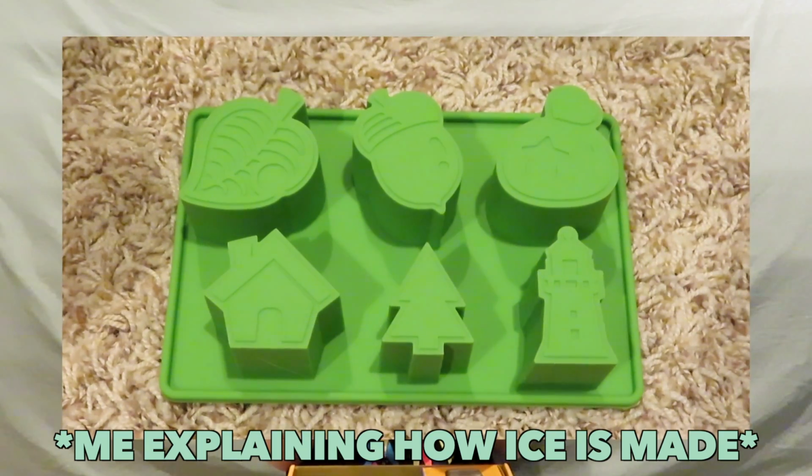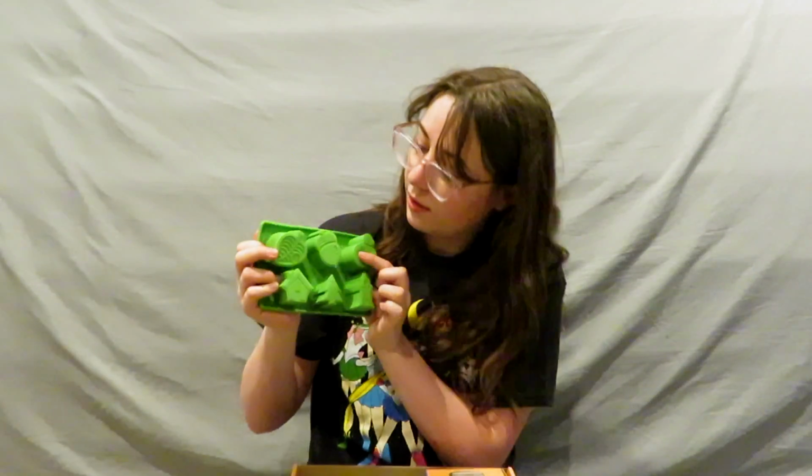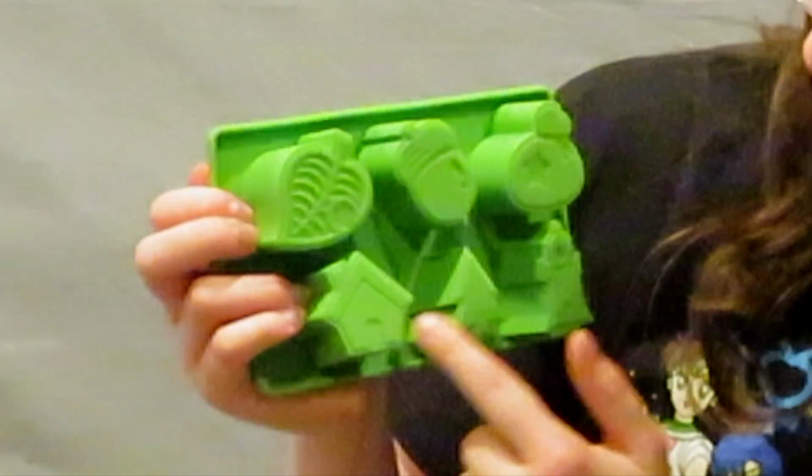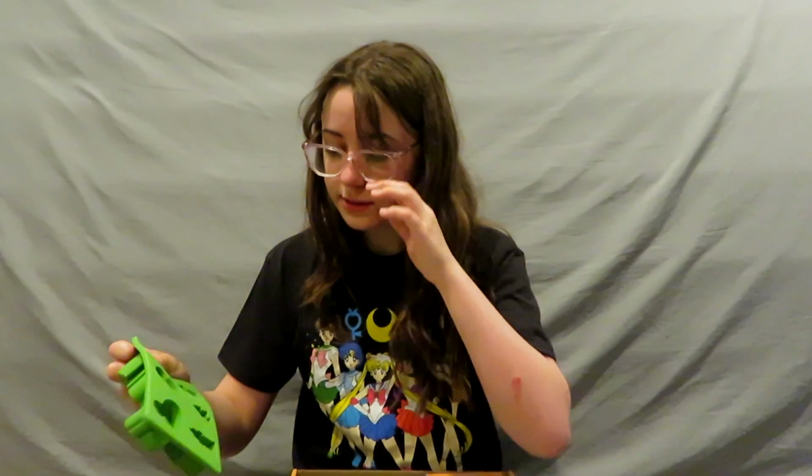Silicone ice tray. You put water in it and it turns into ice when you put it in the freezer. Bell, acorn, leaf, house, tree, lighthouse. I'm gonna use these in my little drinks that I use with my new metal straws.